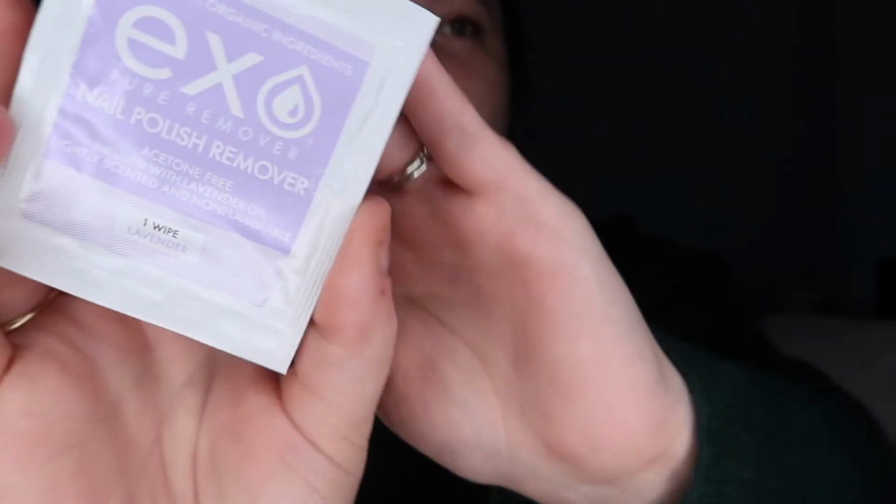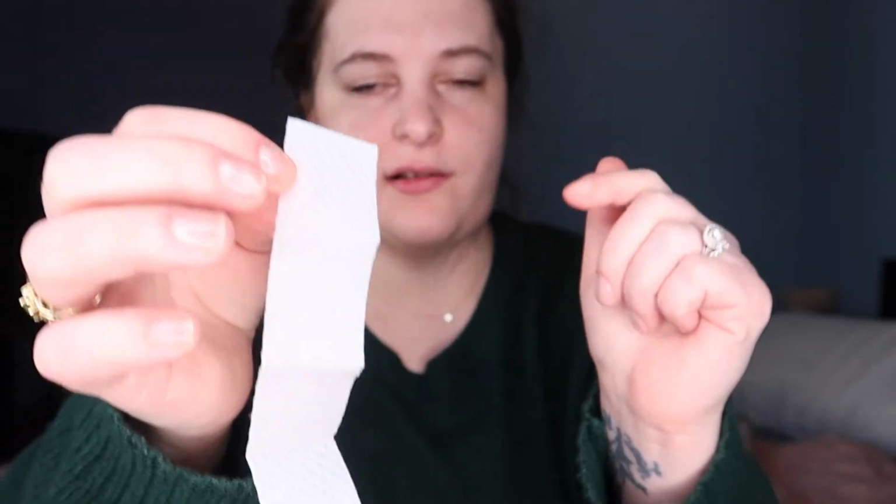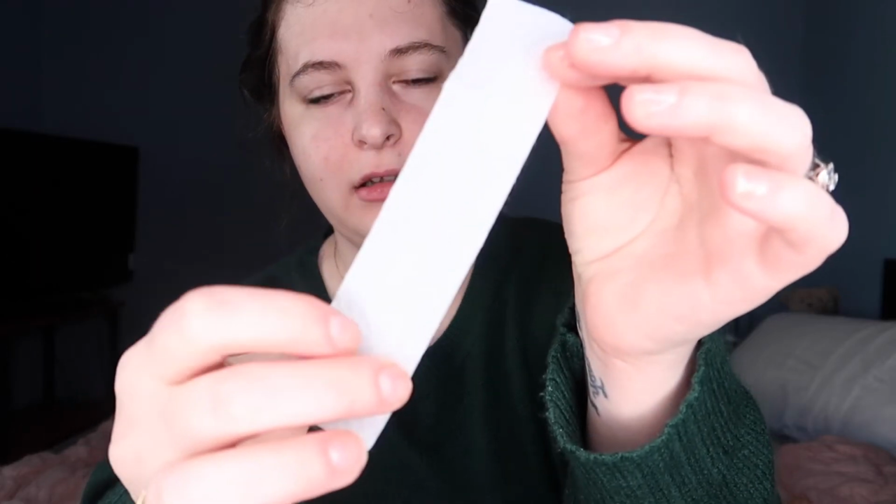Ingredients, I can't read backwards. Acetone free, infused with lavender oil, lightly scented and non-flammable. I don't have any color on my nails, but I am using this kind of strengthening treatment. It doesn't smell great for a non-acetone. It comes on this strip, which I thought was going to be more like a square than a rectangle.